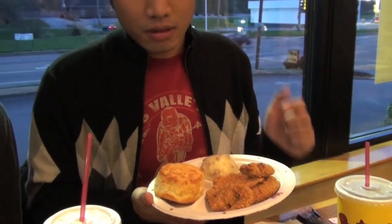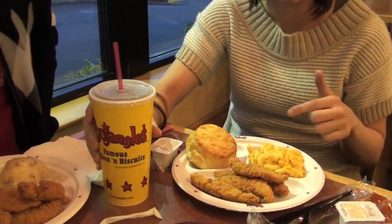I was predisposed to get the chicken today. Bojangles, famous for their chicken and biscuits. Four-piece supreme combo with mashed potatoes as my fix-in, a biscuit, and a Sierra Mist. Is it Bojangles or Bojangles? I got the same thing, except I got macaroni and cheese as a fix-in.